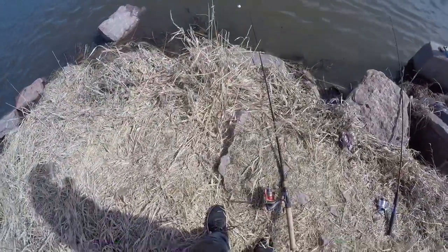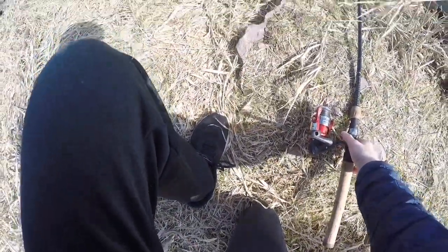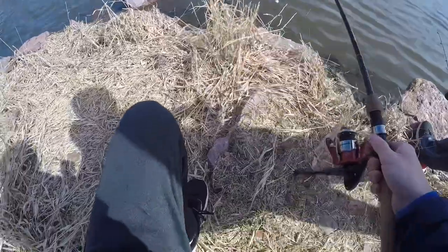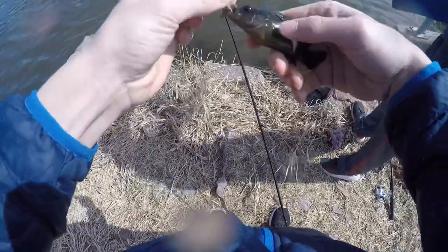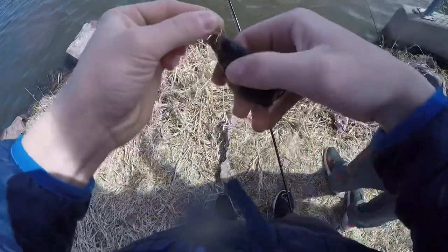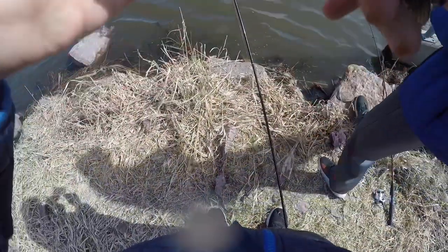You will catch. Alright, so we just got hit on the bobber. Oh yeah. That's my bobber right there. Oh, I lost him. And Roman's losing his.